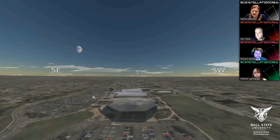And we are looking down at a region of campus, and I don't think I see anyone commenting on where we are looking, but we are looking at the Northern Arena. So right here is the Northern Arena. All right, so if you're facing south outside tonight, then you can see the waxing gibbous moon. And let's see what else we can find.